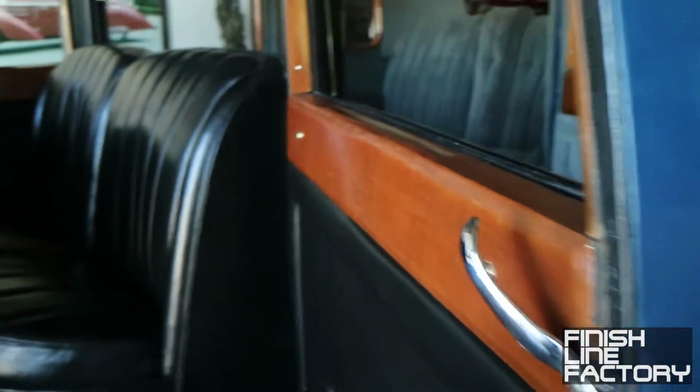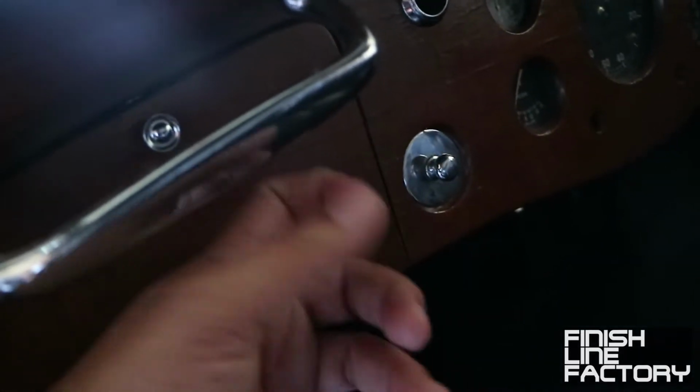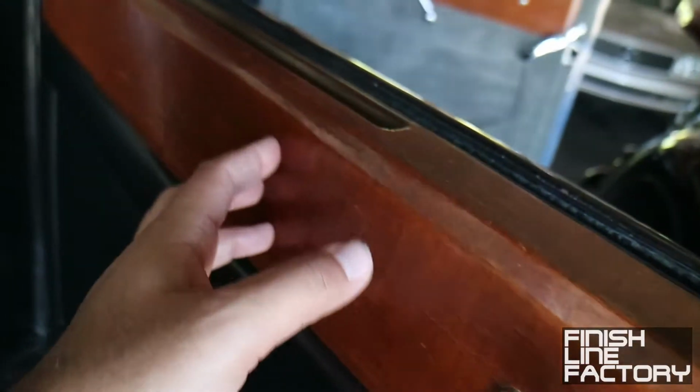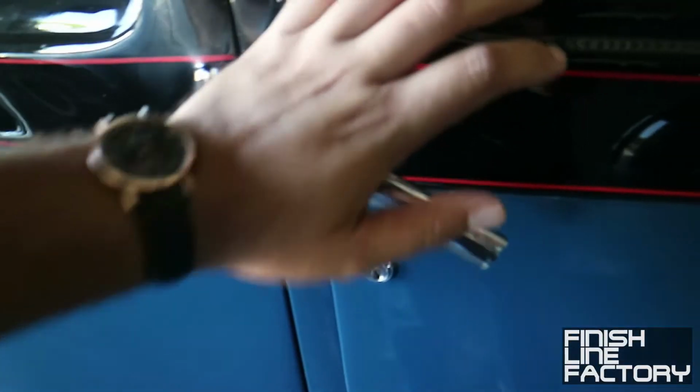So there you go. It's also got leather seats. I'm not sure if these are original or if they've been reupholstered, but it's got an actual real wooden dash. If you see wood in modern cars today, it's typically just wood painted plastic. But in this car, it's actual real wood. And you can't get real wood in any car today, with the exception of perhaps very high-end, expensive cars, like a Rolls-Royce, for example. Back in the day, these cars were built a little different than modern cars today.